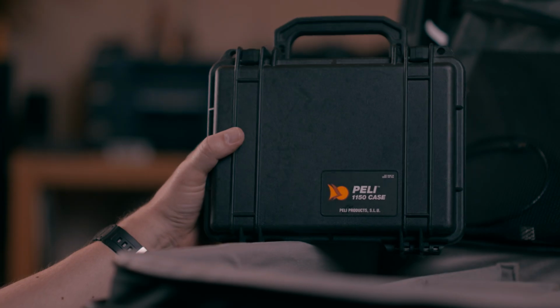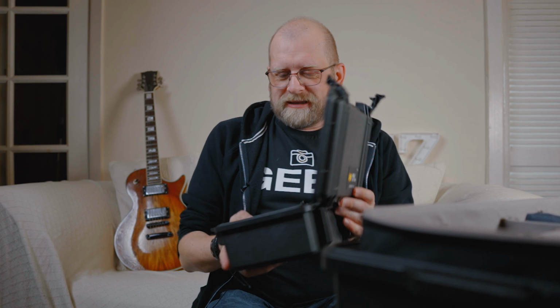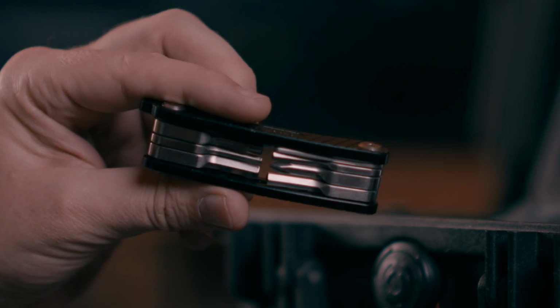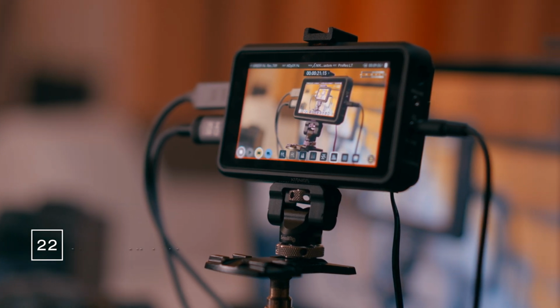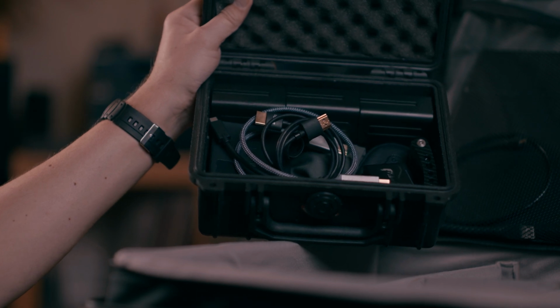This is a Peli 1150 case, and this case is exclusively used for my Ninja 5 and batteries. I'm actually recording with the Ninja 5 now, for this video, so it's not in the box. But this fits a multi-tool, mainly for Allen keys, hard drives, SSD hard drives, the NP-F950 batteries, and the Ninja 5 itself securely so it doesn't rattle, and all the cables, all fits in a tiny little case.